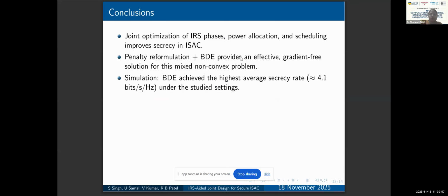Okay, so let me conclude. Overall, the secrecy rate we obtain is 4.1 bits per hertz. That's all. So overall the method is good to optimize and to solve the non-convex optimization problem. Thank you.